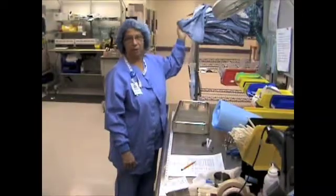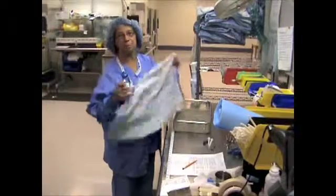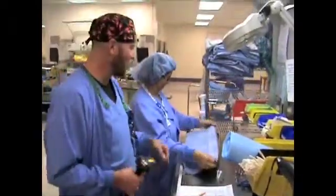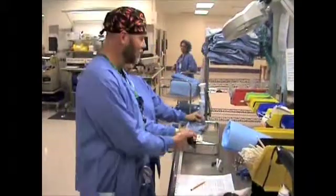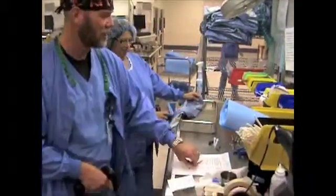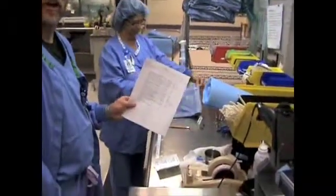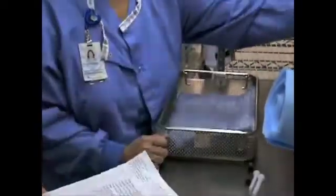I'm Debbie Bishop. I am doing instruments today, assembling instrument trays. Debbie uses this scanner gun and these barcodes on these trays. So she scans this barcode, and what she gets is a list of the contents of this tray. And using this list, she will assemble this set.